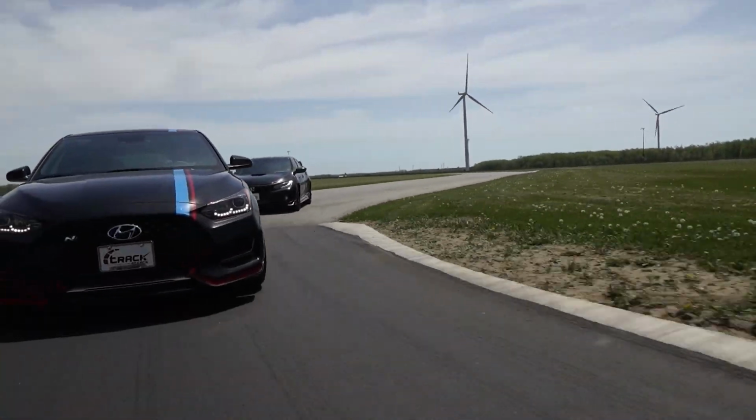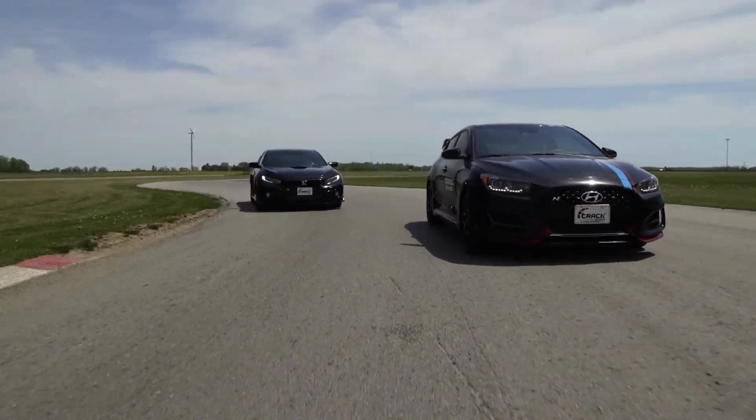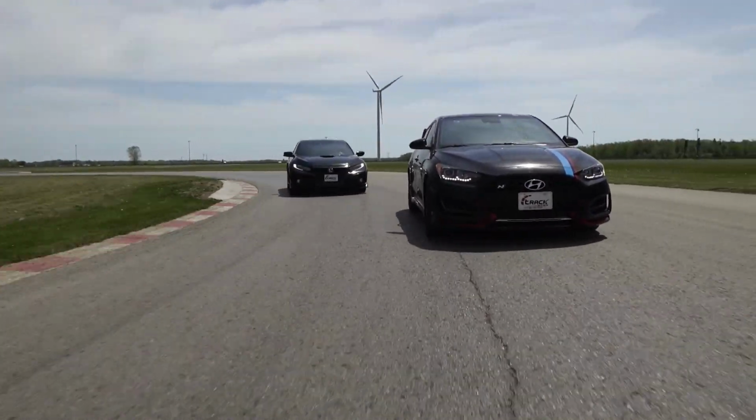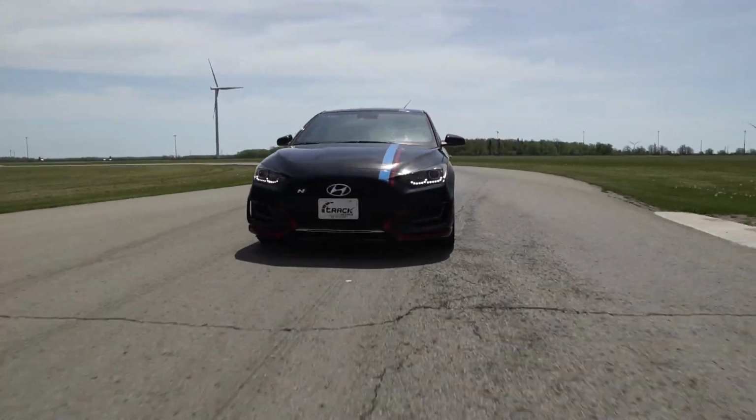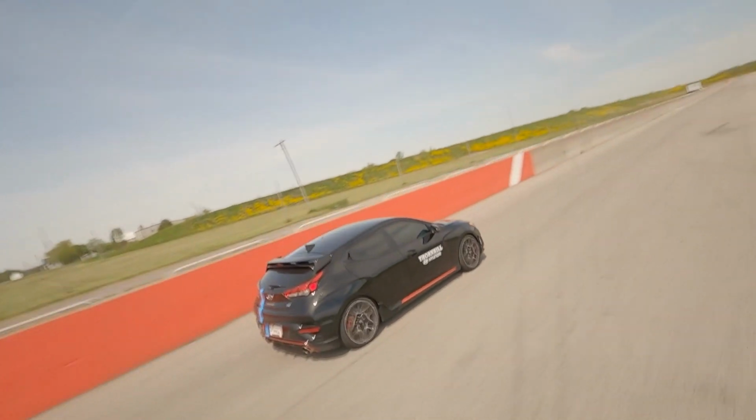I'm really interested to see which car is going to be faster. This one feels great, and I'd be happy with this car if I bought it. It's a lot of fun, and the fact that you can take it to the track and just continue to enjoy it, but then drive home no problem, no brainer.